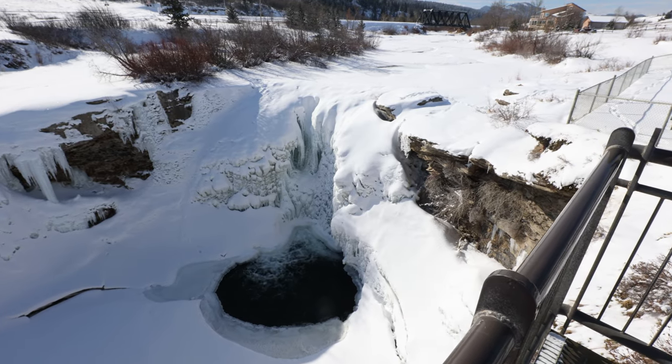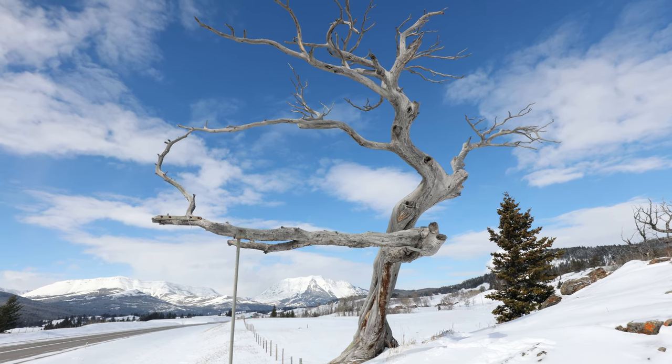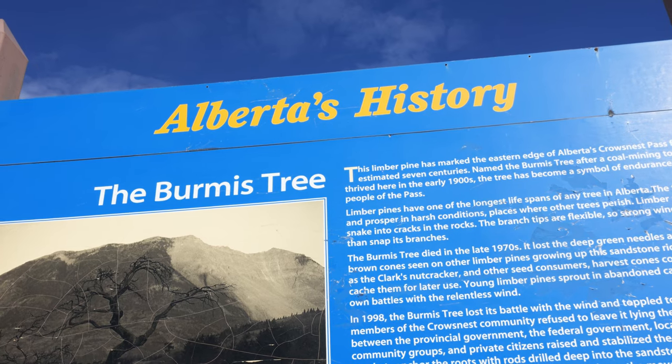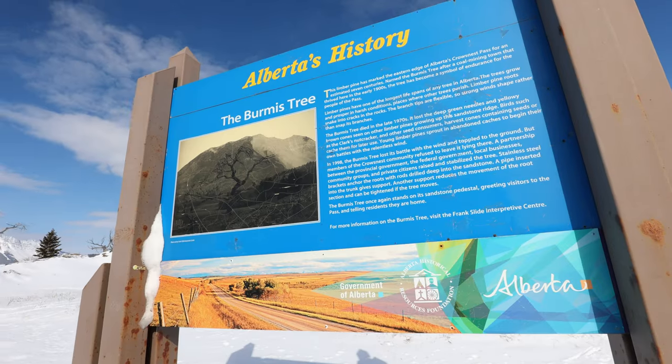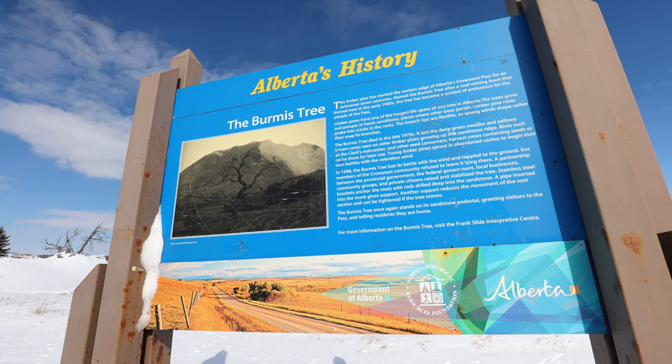And of course, no drive to Waterton would be complete without a quick detour to the Burmis Tree. Considered the oldest tree in Alberta, this poor, battered old tree died in the 1970s and toppled over completely in 1998.